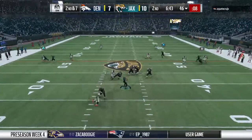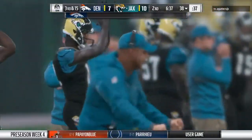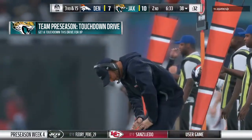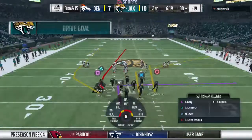Bortles to throw on second down. Nowhere to escape, and he goes down. The amount of sacks that they've absorbed in this game is absolutely extraordinary. Let's just face it. This offensive line, flat out, cannot handle this pass rush. It's been demonstrated time and time again. Following the sack, 3rd and long for Bortles and the Jags.